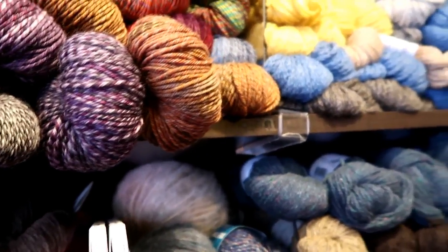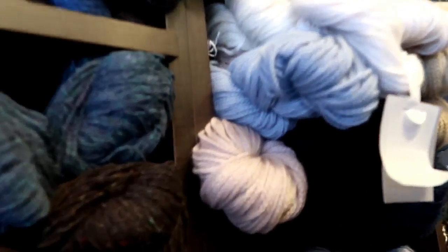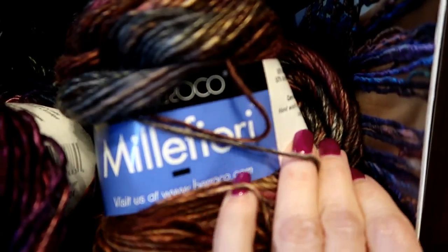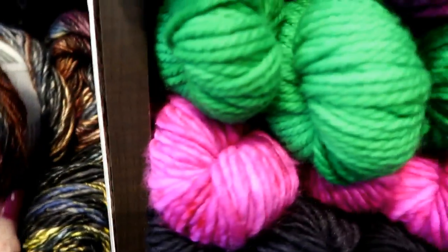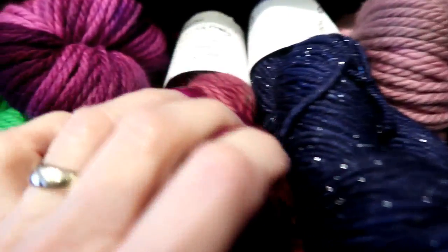We do have Cascade. I know, and I'm going to take you down that way. I happen to notice some hedgehog. Here is some. At first when I looked, I thought it was Noro, but it's not. This is Barocco, as I drop it right into the camera. This is Barocco Millefiori, and it looks and really almost feels like Noro, only it's a lot softer. So that's another one.